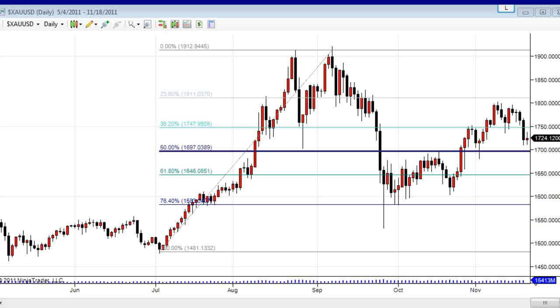What I have done here is run a basic Fibonacci retracement starting from this low, the beginning of what I call the July rally, which took the market from under 1500 to above 1900 per ounce. And when we look at that, the 50% retracement comes out to roughly the 1700 mark. You can see that it blew right through 38% and right through 23%.